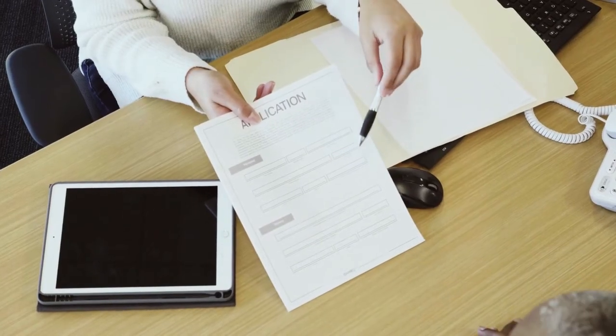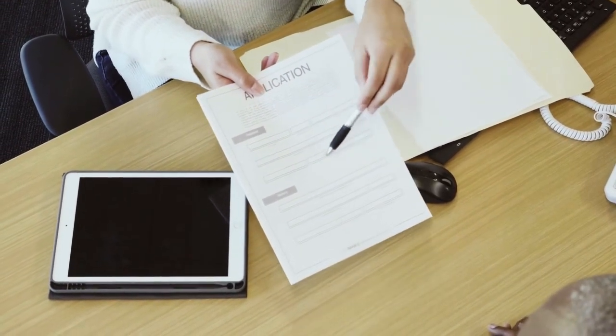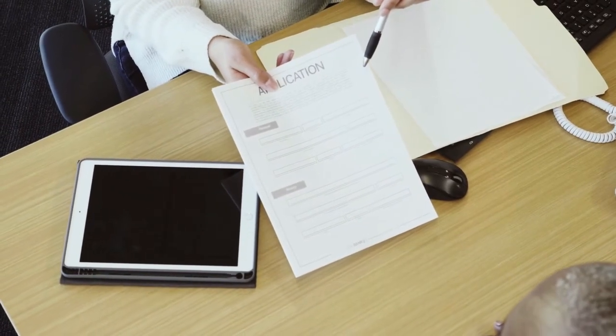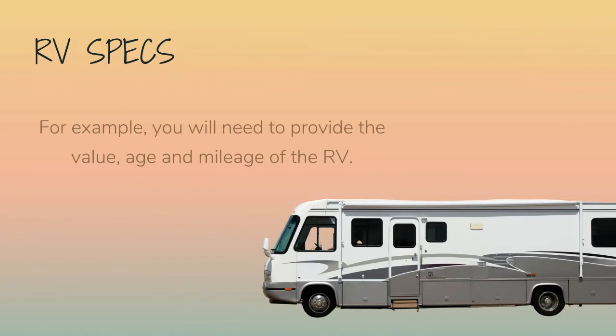If you want to get a variety of quotes, use lending marketplaces that let you fill out one application to get offers from several lenders. This makes it easier to see which terms you qualify for and choose the best deal for your situation. Whichever route you choose, the lender will want to know some basic information about the RV you intend to purchase. For example, you will need to provide the value, age, mileage of the RV.